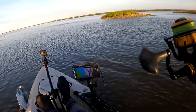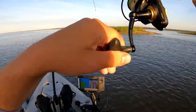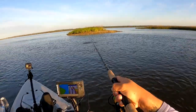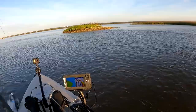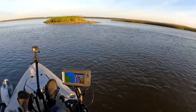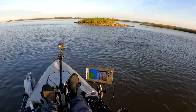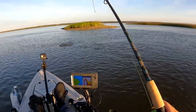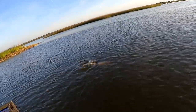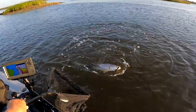I lose them now. On some fish here, guys. Moved from where I was catching fish earlier. I'm on a new spot now. It's a nice sizable fish. Ooh, wow. Oh, it's still a red drum. I guess these fish moved down a little bit.